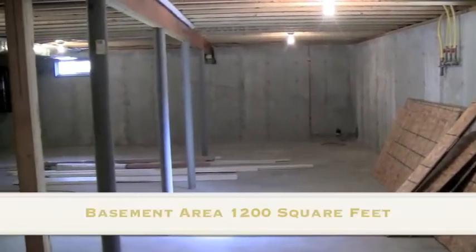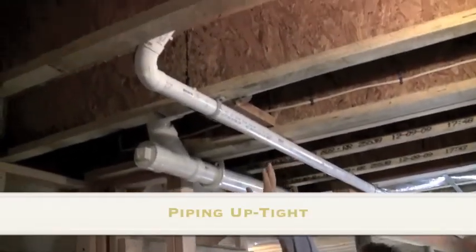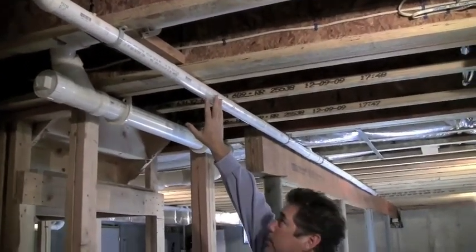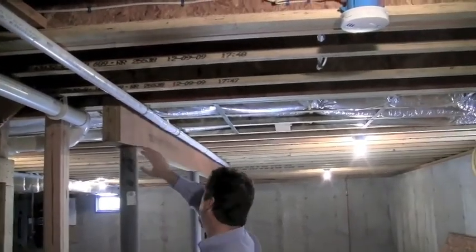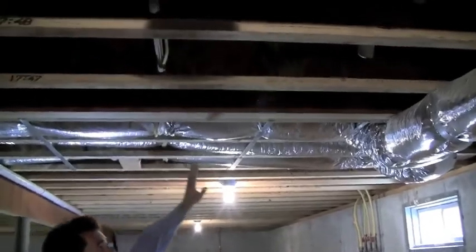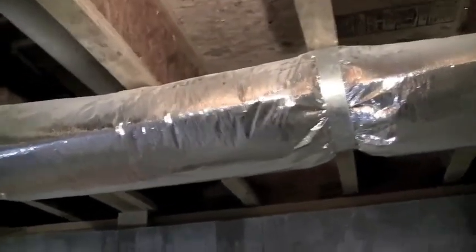We try to, mechanically, we want to get everything up nice and tight. As you can see, our plumbing pipes, which are here, this is actually a vacuum pipe for the central vacuum system. We don't like to cut through our floor joists if we can help that. We're going to have some ductwork that's always going to be tucked up in between floor joists, but in some cases it's got to drop down to get to another spot, which you see there.